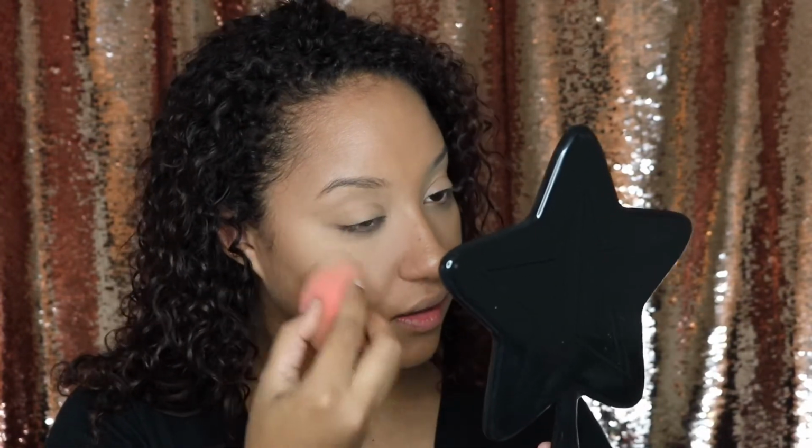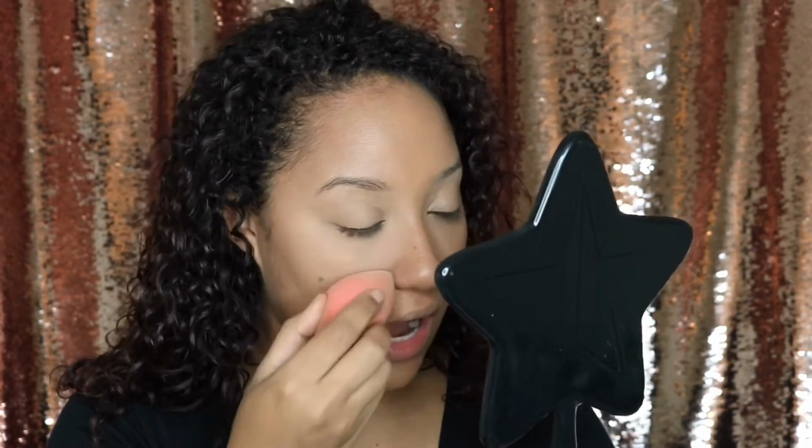So we're going to test this out, see if it beats out the Laura Mercier powder, because I am a, you know, cult follower of Laura Mercier. So let's go ahead and try this out, see how it works. You guys, all my pores are gone. Completely gone. Like I'm completely airbrushed. What on earth is this magic in a can?